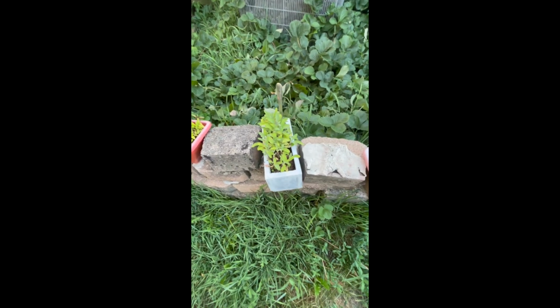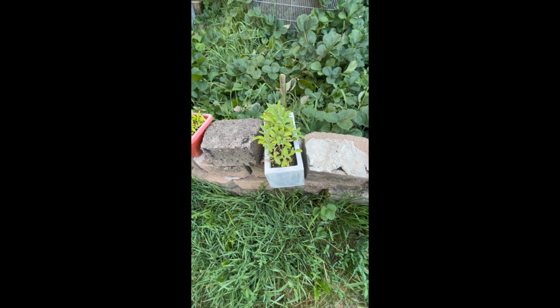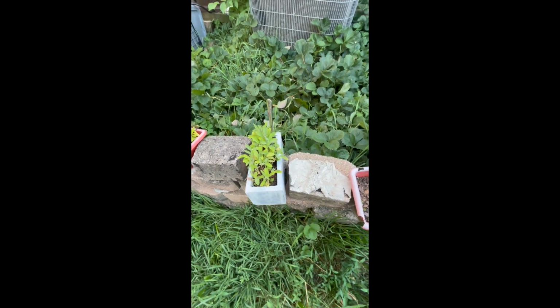All right, that is a little container of sage, which will go tomorrow. It's getting to be a little yellow. It doesn't grow well in those cement things. I don't know why I keep them around.